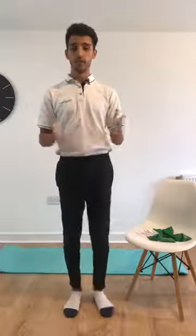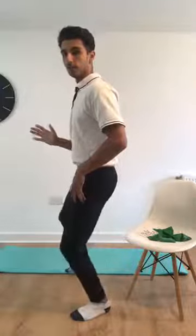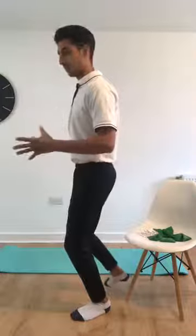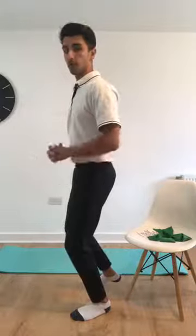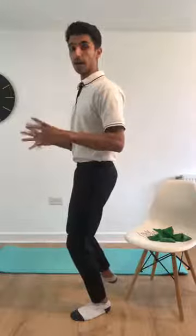Very easy way of doing it. You can do this when brushing your teeth or making a cup of tea, for example. All you need to do, stand on one foot with a slight knee bend. So if I stand sideways, you'll be able to see that my right knee bends a little bit, so I'm not on a straight leg. And that allows me then to stand on a single leg and have all the muscles working for me that we need to have in order to stay balanced.